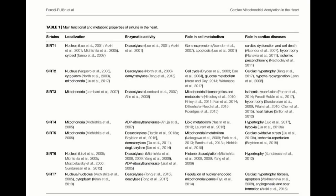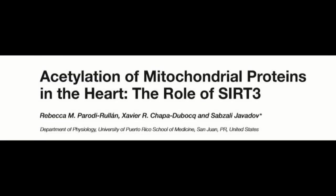Now, there was a recent paper on this. I'll put the title up here. Let's put it nice and big for you. A recent paper, Acylation of Mitochondrial Proteins in the Heart: The Role of SIRT3, explores the role of modification of proteins in the cell by a process called acylation.